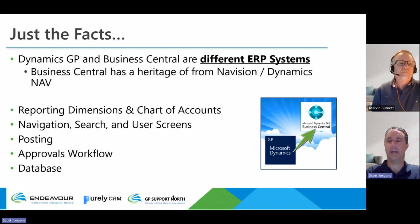The facts are Dynamics GP and Business Central are different ERPs. They're both from Microsoft. There is some commonality in terms of the look and feel and integrations with Microsoft, but they are fundamentally different systems. Business Central has a heritage from Dynamics Nav, which was formerly Navision out of Europe, and has been increasing exponentially across North America with Business Central. It has reporting dimensions versus large chart of account strings. The navigation and search are different, posting, approvals, workflow, and the database, especially when we're moving to the cloud.